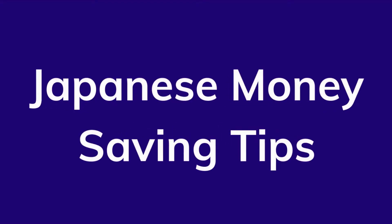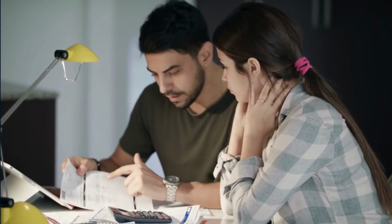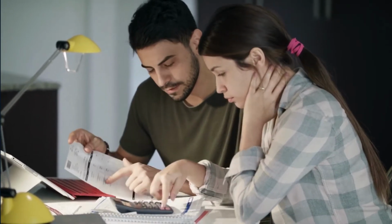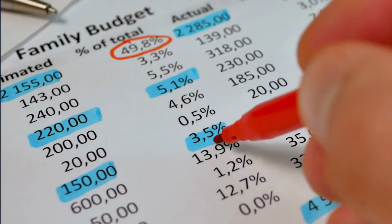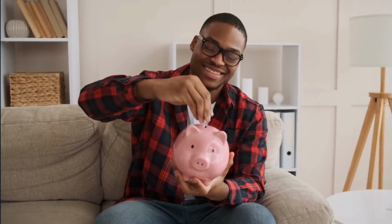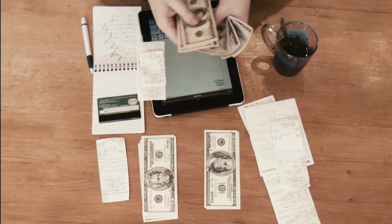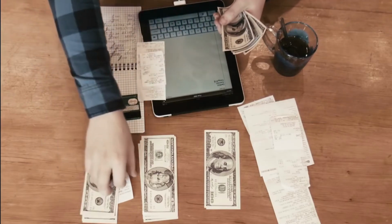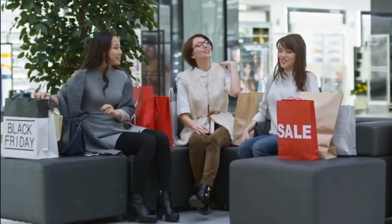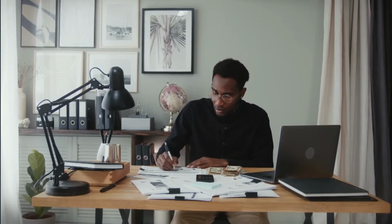Japanese money saving tips. Kakeibo is a financial philosophy centered on mindful, deliberate saving and spending. It combines tracking purchases with the habit of mindfulness in order to rein in unnecessary spending and help you achieve savings goals. This budgeting method is designed to help you think about your relationship to money and understand why you're making each purchase.